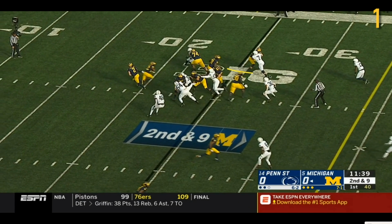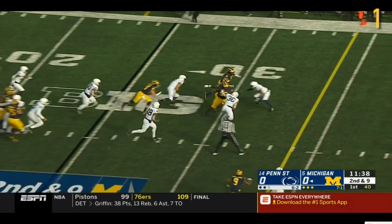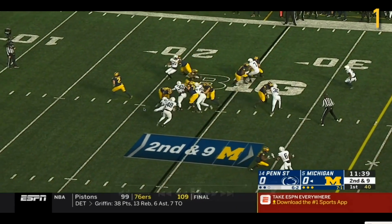Play is designed to go right here, and he doesn't really give that much inside. He allows inside leverage for number 7, so I'd like to see McHugh on the other shoulder there, and you'll see here that number 7 actually does pick up the scraps of the play on Higdon there, so McHugh needs to do a better job.